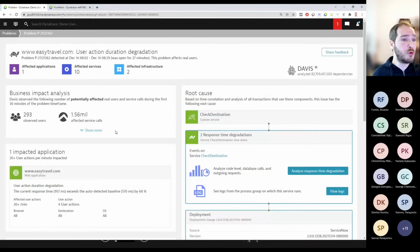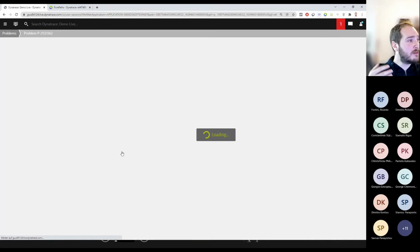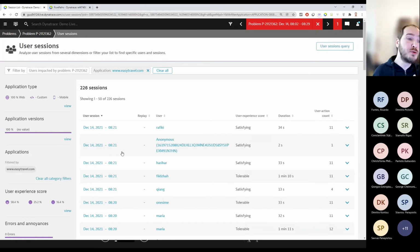Nevertheless, of course, during those 30 minutes, some issues might have occurred. And that's one of the great things that I can also see. I can always see for any kind of time frame, whenever some users were using my application, the behavior of those users and how they have been using my application and whether they were actually affected by those kind of problems. So I can see that during this time frame of this problem, some users were using my easytravel.com application.